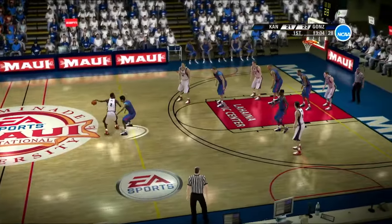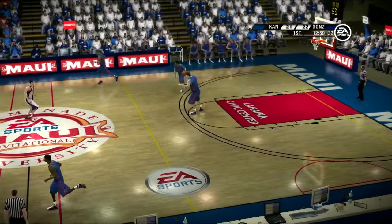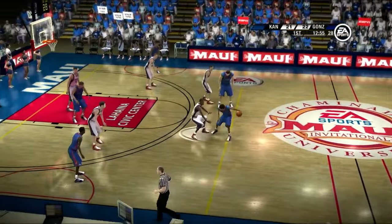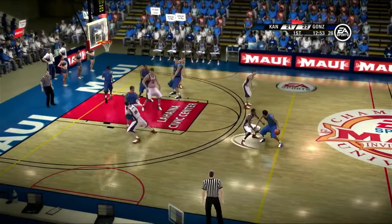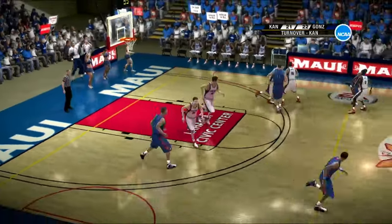Patience with the ball as the offense regroups. Oh, poor job. Poor job offensively. I'm coaching. He's sitting next to me as an assistant coach. He's pounding the ball to the deck. Where's he going? Dickey's going to kick it back out there from down on the low block.